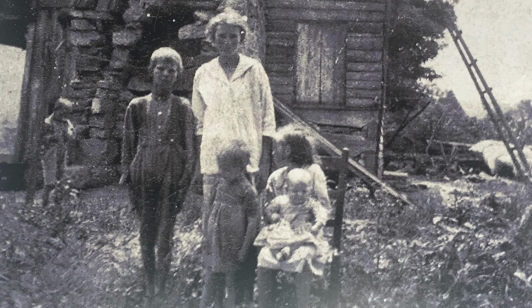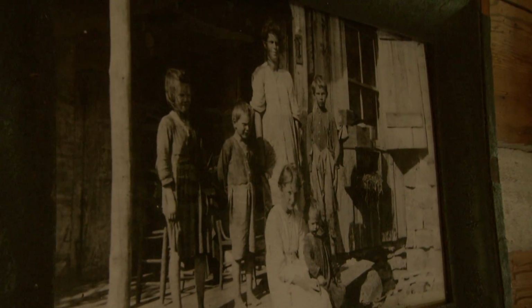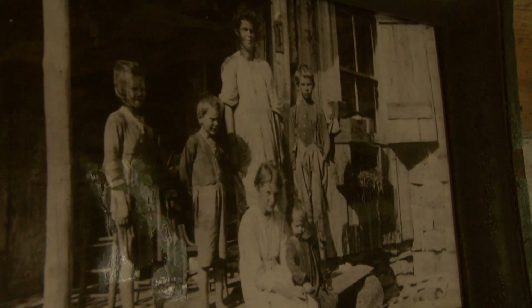I found negatives. The photos were all gone. I don't know if the mice ate them or what happened, but we had the negatives developed, and they were of my family. My father and all his siblings were born and raised in this cabin, and there were 11 children born to my grandmother in this cabin.